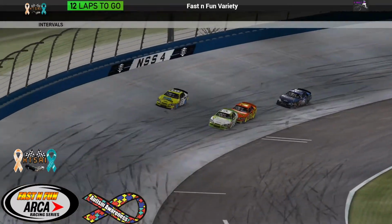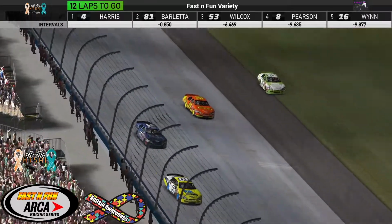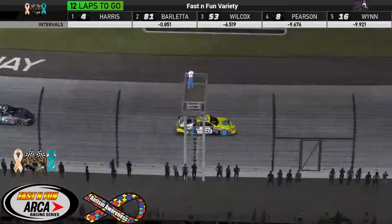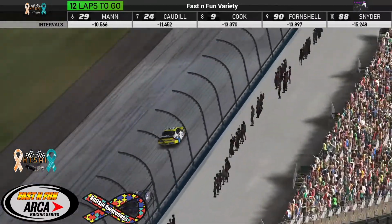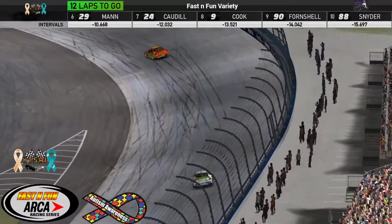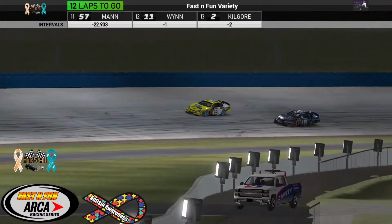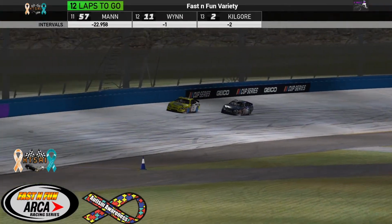Cadill clears on the bottom. William Mann's in the bumper. Cadill manages to save it, but he's going to lose a couple positions. Pearson now to 4th. Robert Wynn Sr. into 5th. Josh Cadill all the way back to 7th. What a save by Josh Cadill.